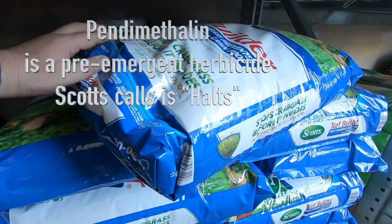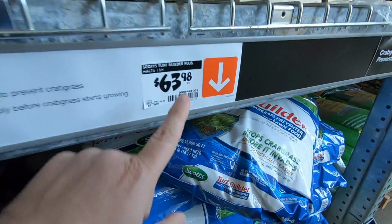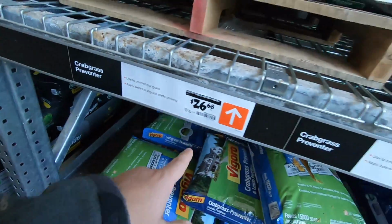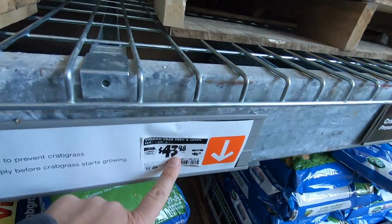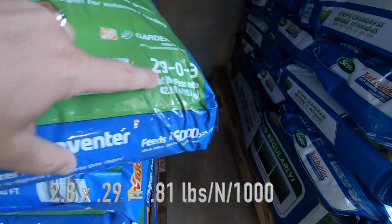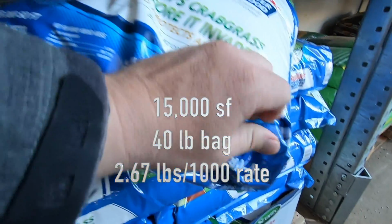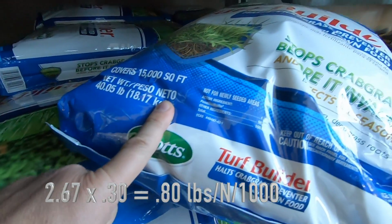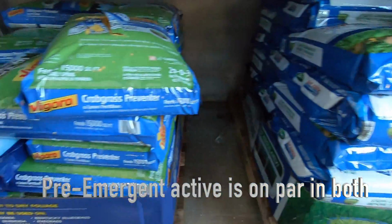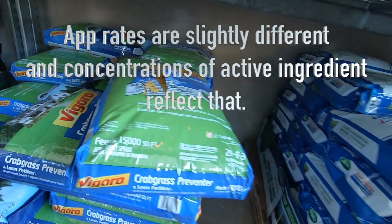Here's the old Scotts stuff. So this is going to have Fert too. That's also pendimethalin. So same thing, 15,000 square feet, $63. 15,000 square foot, $43. But I bet they're about the same thing. 29.03, 30.04. Yeah, 15,000. 1.29% pendimethalin, 1.22%. So they're on par.